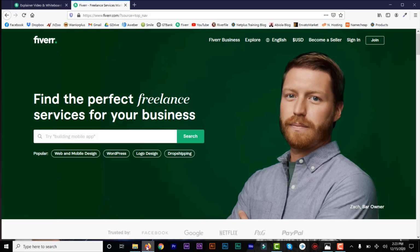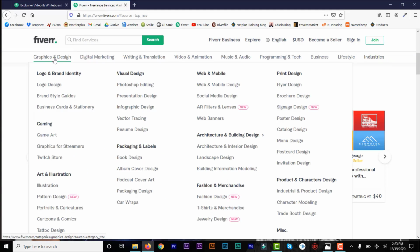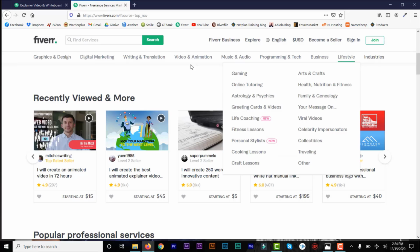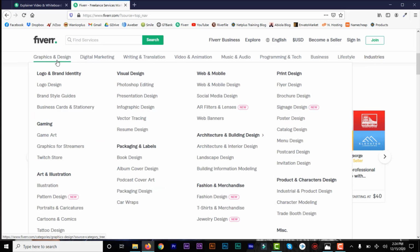So there's so many, like I showed you before, so many types of services you can offer. So let's talk about that in a lot of detail now. Like I said, these are divided into categories, then subcategories. Let's say the graphic and design category. You can see we have all these subcategories, like logo and brand identity, and then we have gaming, art and illustration, visual design, packaging, labels, and all that.